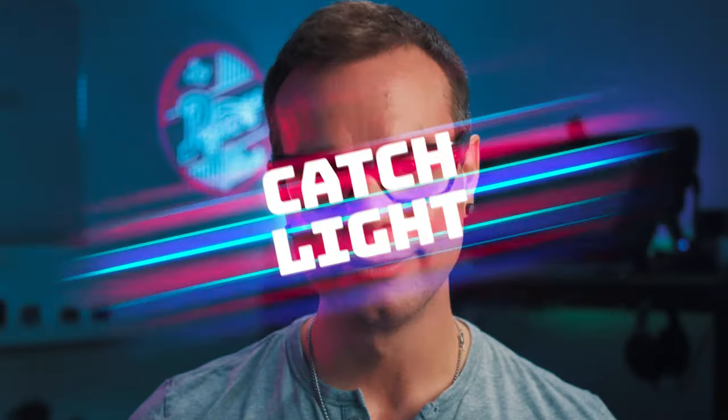The catch light. This one's very simple. The catch light is the tiny bit of light seen in the subject's eyes. This may seem unimportant, but without it, the subject looks ominous, dead even.